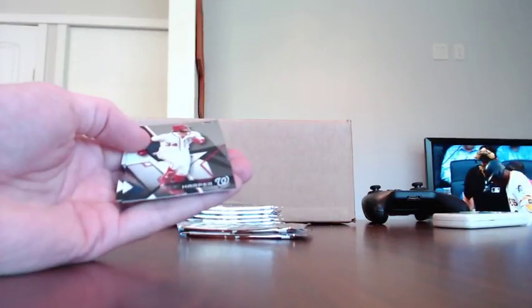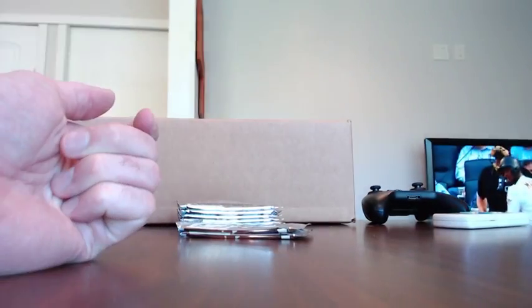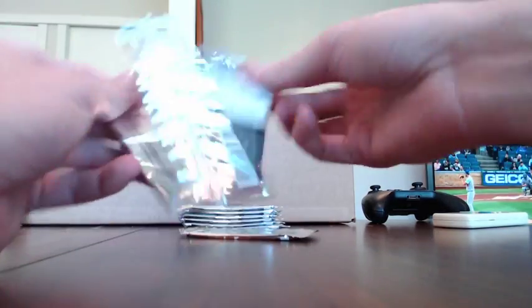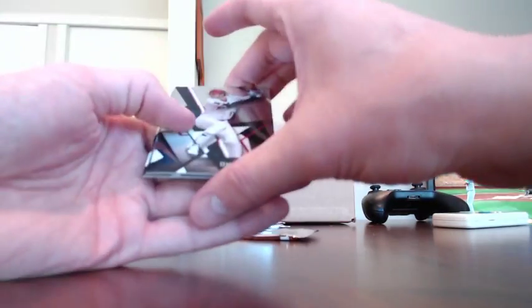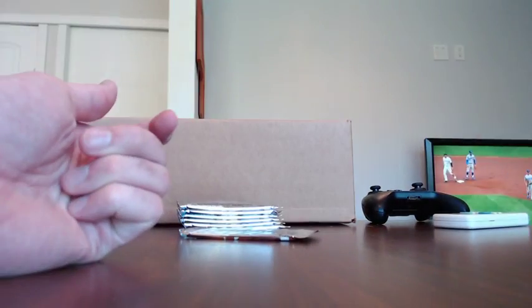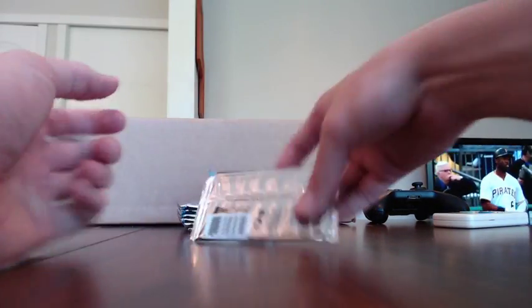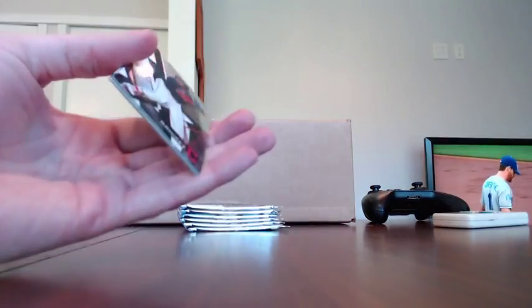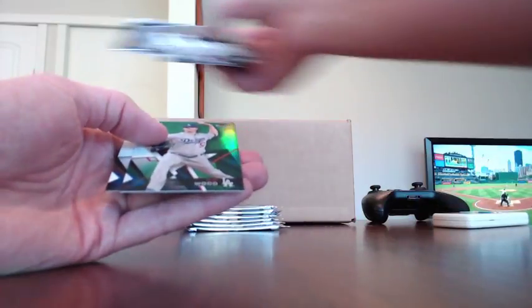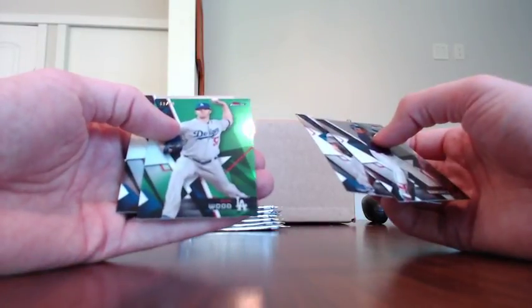Alex Wood refractor for the Dodgers. So Ohtani. An attendee. And Dominic Smith, finest insert. Alex Wood, green, 59/99 for the Dodgers.